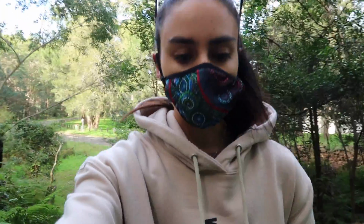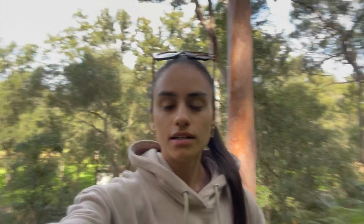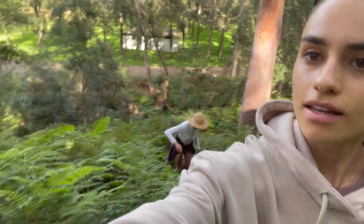Me and Mum did a very leisurely stroll along the river. 3 kilometers. My camera's dying. Okay, my camera died, so iPhone it is. Bush bashing our way back.